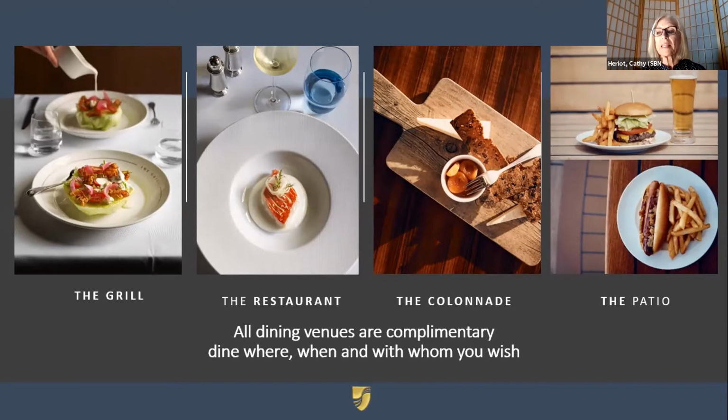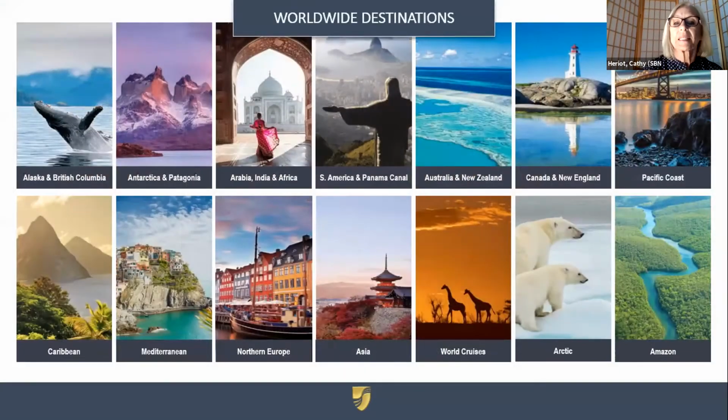And then we have the Patio, which is out by the pool. This is open for lunch, and then it converts to Earth and Ocean in the evening for informal dining under the stars. And then the Grill is our specialty restaurant, and this is the Grill by Thomas Keller. Thomas Keller, the famous 3-star Michelin rated chef, is the owner of French Laundry up in Napa and also Per Se in New York. We have a Thomas Keller Grill on every single one of our vessels, and it's completely complimentary.